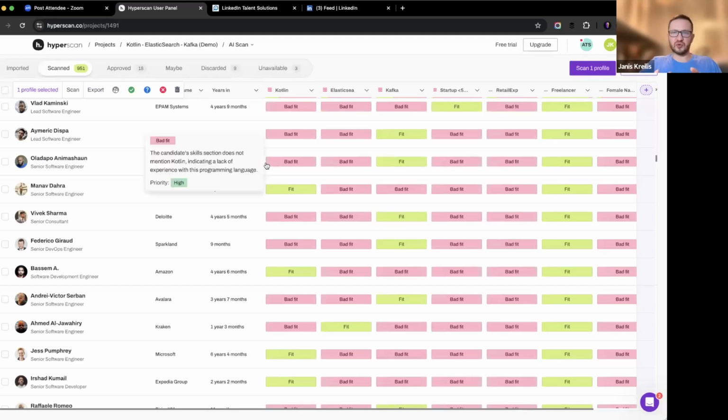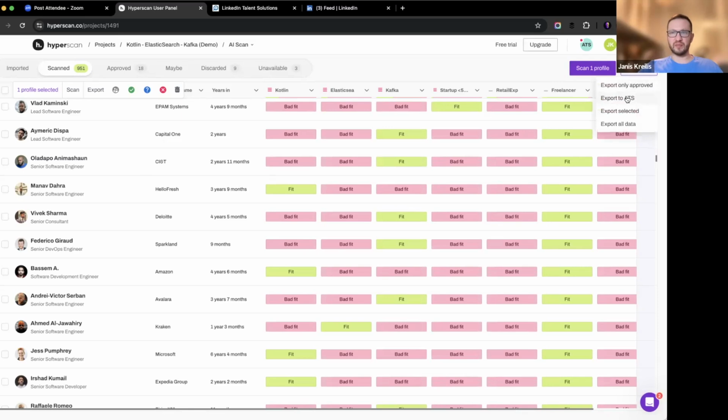So that's a very short description. What happens after, several ways. You can put them back into your ATS in a different status, right? You can also just export all the data that we have and use those links to then use an outreach system, find emails. Our job here is done. Continue in your normal workflow.